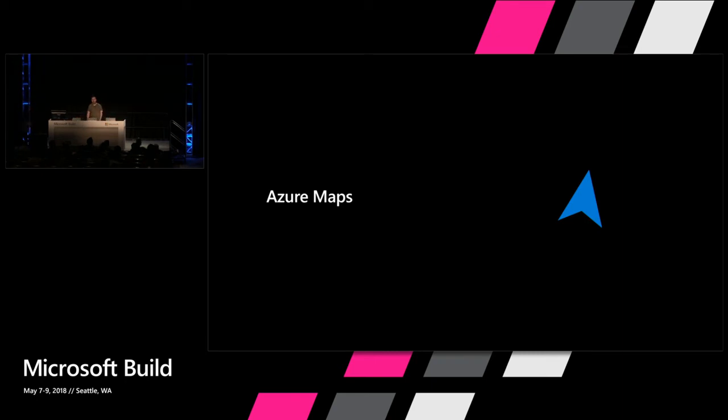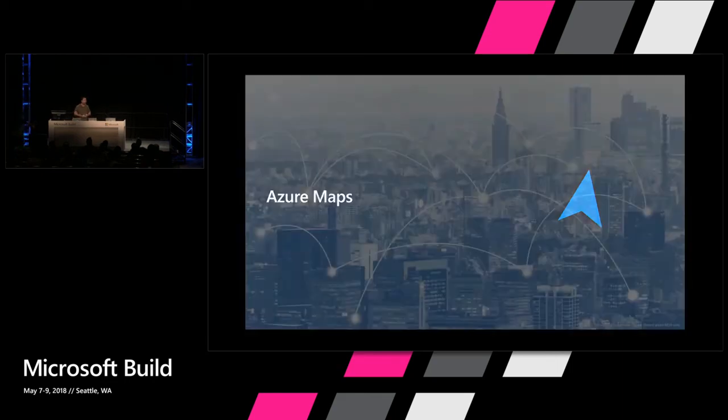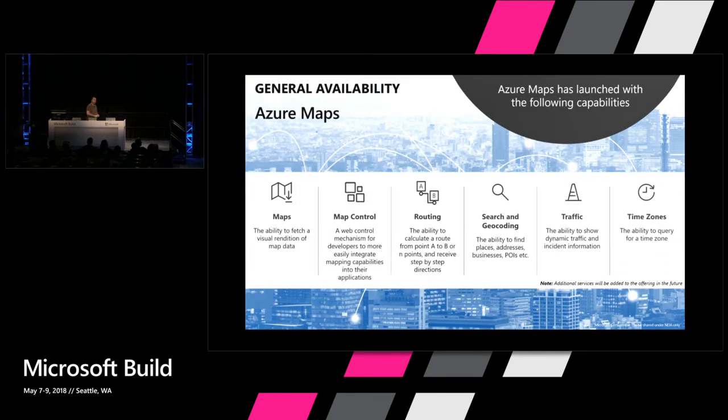So welcome to Azure Maps. Today, actually, yesterday was the big announcement where we announced general availability of what was Azure Location Based Services, which is now Azure Maps. And in partnership with TomTom, we have a fully running stack of mapping capabilities built natively into the Azure cloud, fully available to developers.